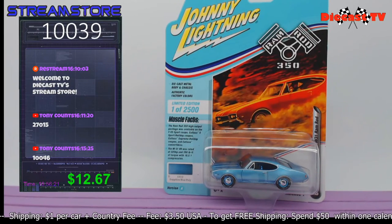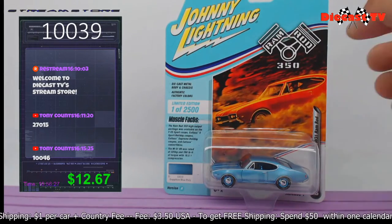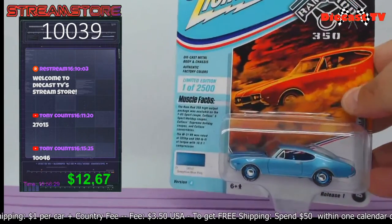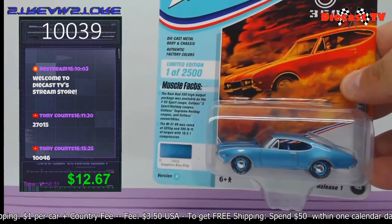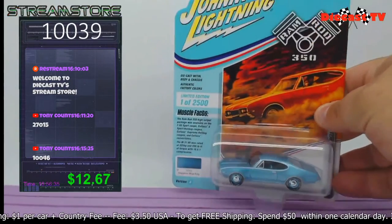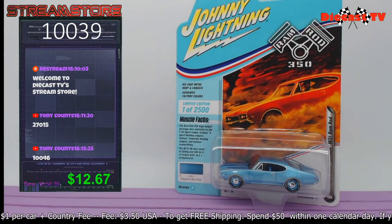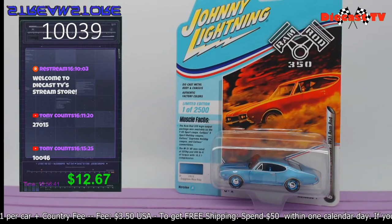Ross the Boss here with some Johnny Lightning. Muscle Cars USA, gotta love the Ramrod. 1968 Olds Cutlass. This is limited to one of 2,500. Gotta love that. Take a look at that beauty. It's got the old matching blue interior as well. So this is called Sapphire Blue Poly. If you like the paint, get your own car painted that. You love it. All right, it's a 1968 Olds Cutlass.